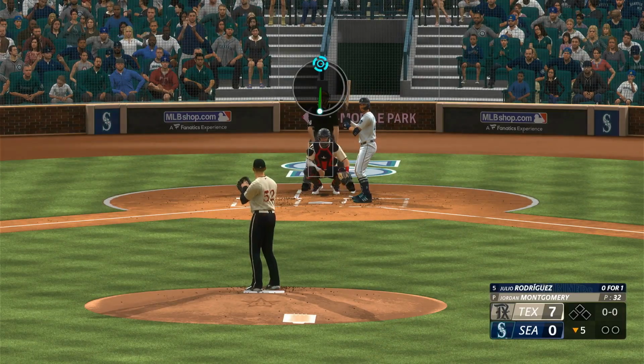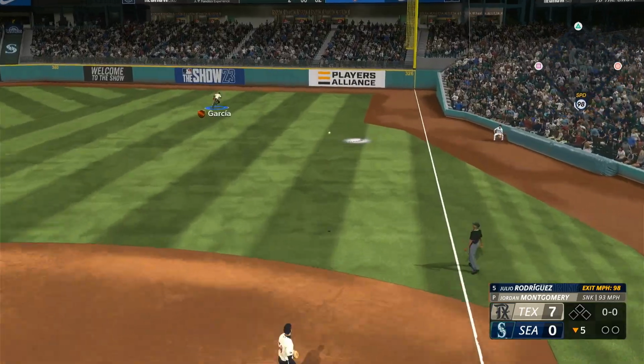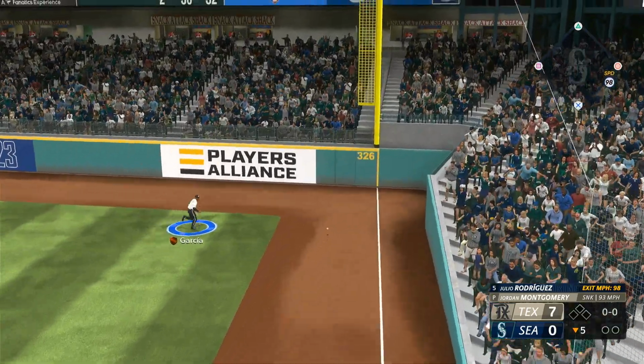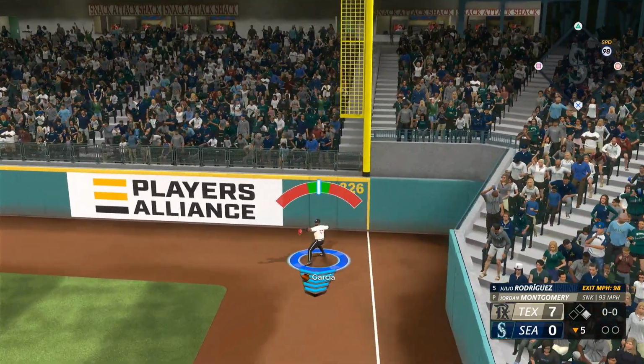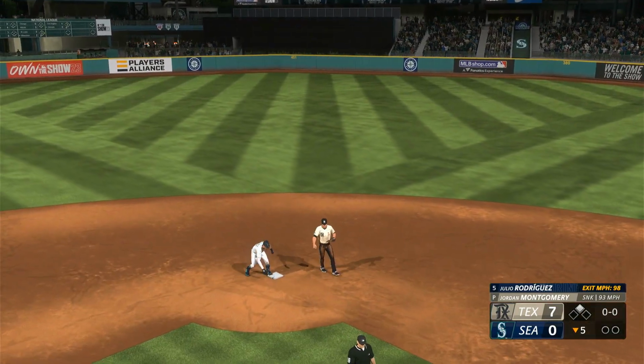Back here at the ballpark, we head to the bottom of the 5th. Here's the center fielder, Julio Rodriguez. This one's into the outfield. Could be extra bases. Now he turns and heads for second. And 1 pitch into the inning, it's a leadoff double.